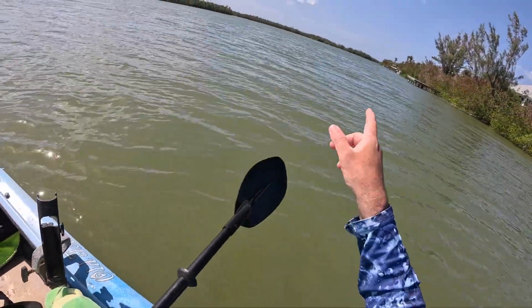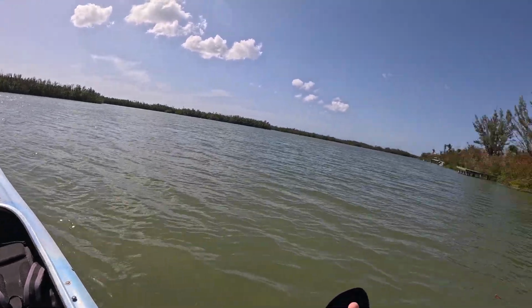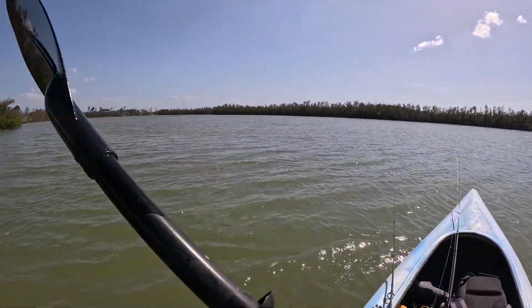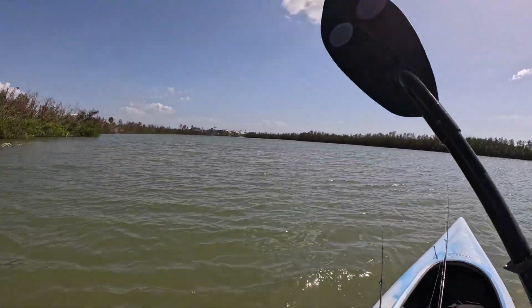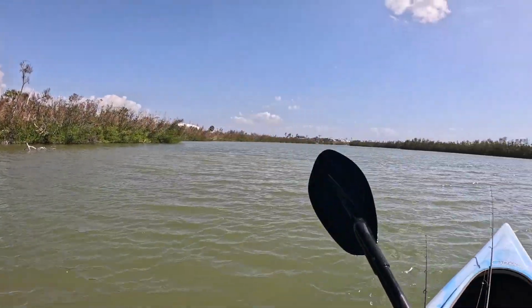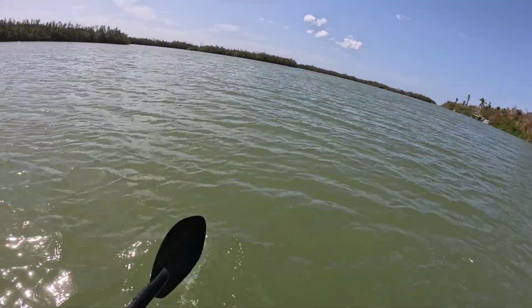If you head that way, I'll show you some footage from when I did that in the past. That leads you towards the beach as well, and it's a really cool, kind of barren, remote area where there's not a whole lot going on as far as people, and it's very quiet and kind of feels like you're on a remote island, and it's super pretty, super cool.